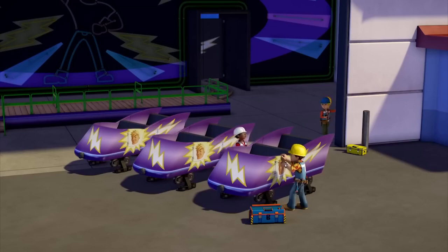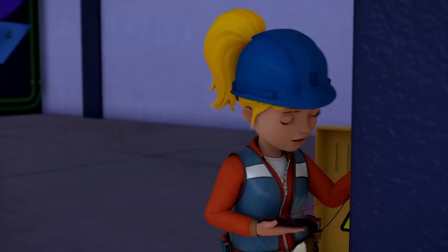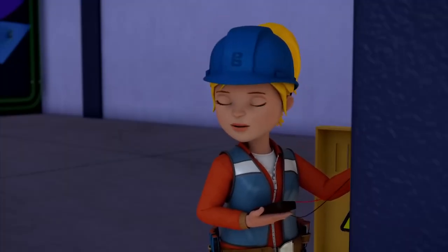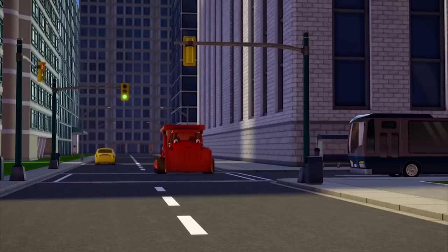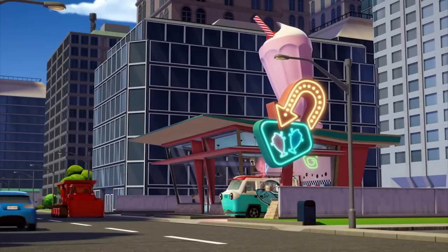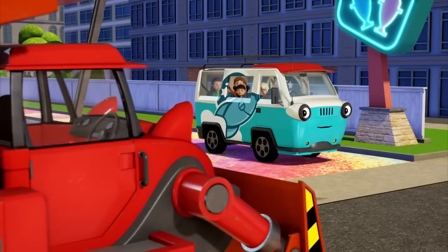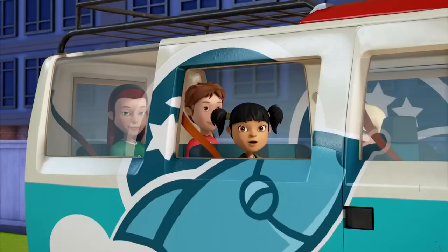Ooh, this is awesome. This ride's gonna be the coolest thing we've ever built. What's taking Muck so long? He and Tutun should be back by now. Oh. Hello, Muck. Hello, we're off to the sports stadium. Sky's got a big surprise for us.